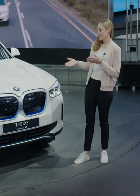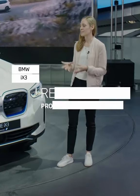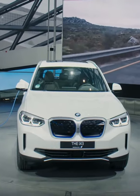What is your job in the company? I'm in product management. So for this car, we're trying to go into the customer's mind and transfer their needs and wishes together with the engineers to this great product. Seems like all the product managers are trying to read our minds.